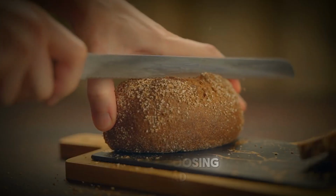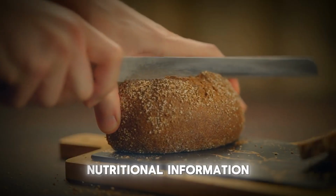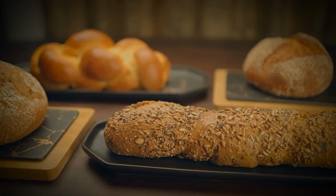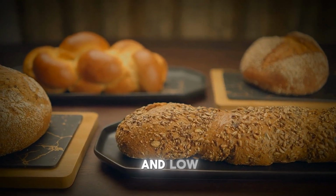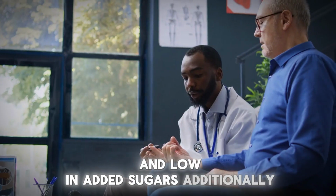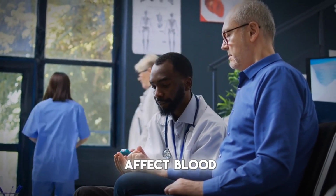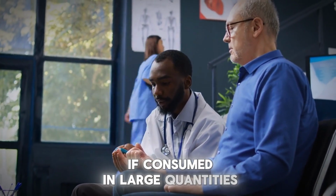When choosing bread, it is important to check the nutritional information and ingredient list to ensure it fits into your dietary needs. Look for bread that is high in fiber and low in added sugars. Additionally, portion control is crucial, as even healthier breads can affect blood sugar levels if consumed in large quantities.